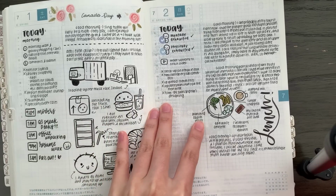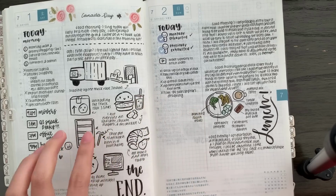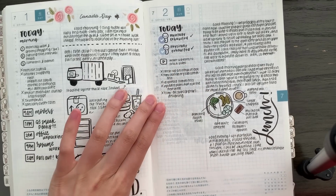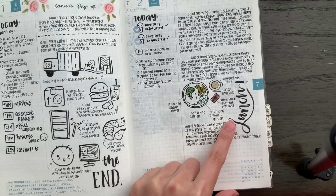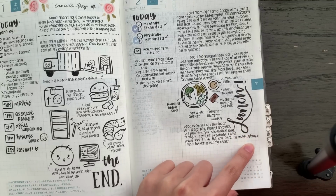And then on Sunday, I wrote mentally exhausted and physically exhausted. I guess I also didn't finish the video on Saturday because I had to wake up early to finish. And then this was my lunch, which was a bunch of random things. I actually really like this lunch lettering. It's kind of cool.